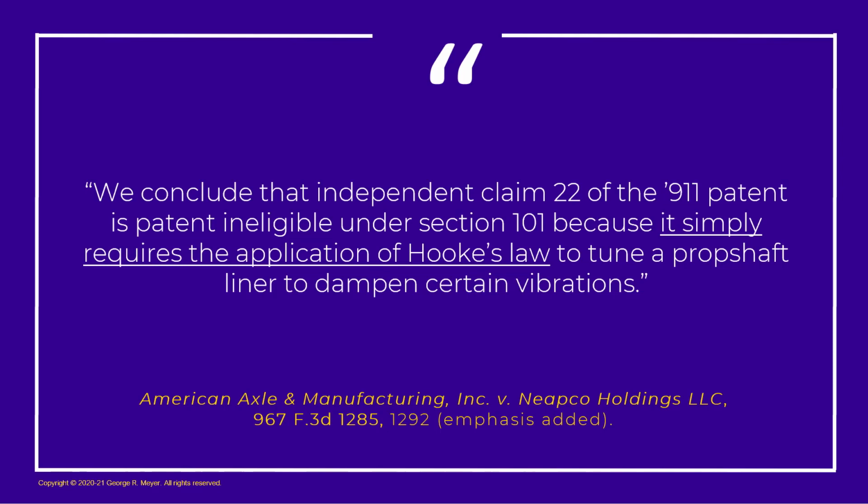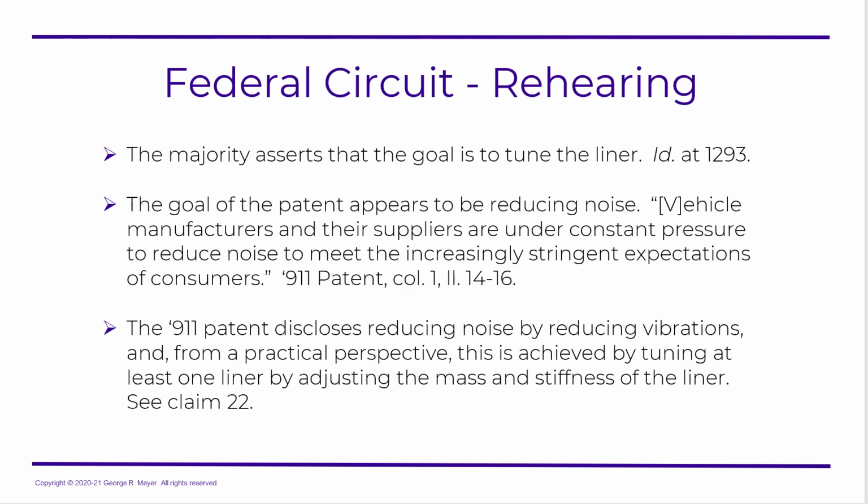In the majority opinion for rehearing, the court stated, "We conclude that independent claim 22 of the 911 patent is patent ineligible under Section 101 because it simply requires the application of Hooke's law to tune a propeller shaft liner to dampen certain vibrations." The majority asserts that the goal is to tune the liner. But if you read the patent, the goal of the patent appears to be to reduce noise.